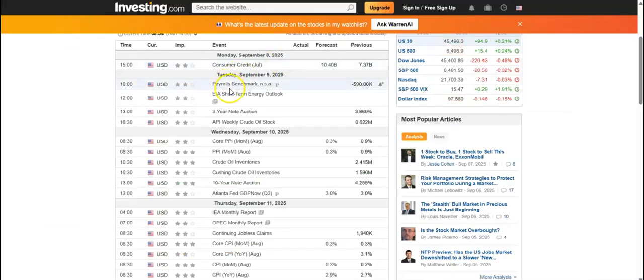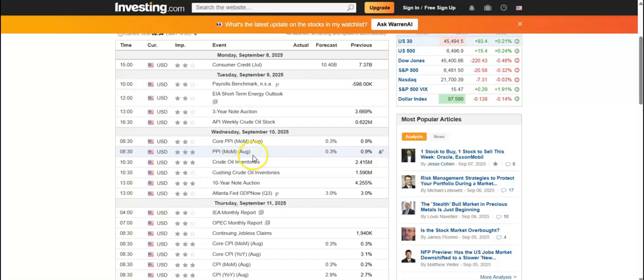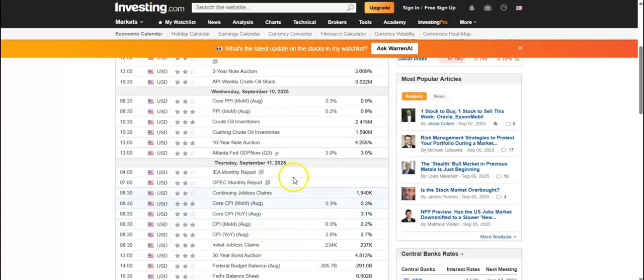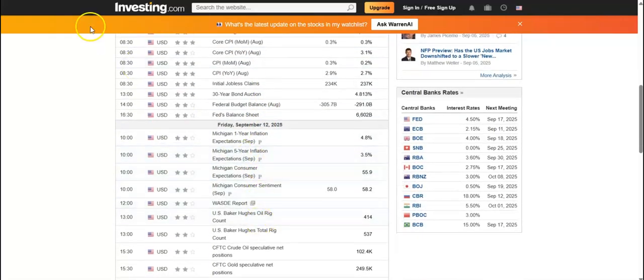But anyways, let's go to the economic calendar. Today is really nothing. Tomorrow also, but Wednesday we have PPI, Thursday we have CPI, Friday Michigan numbers. That's the most important things this week, guys. Basically, PPI again Wednesday, CPI Thursday, Michigan numbers Friday.